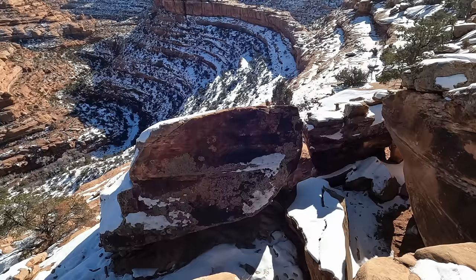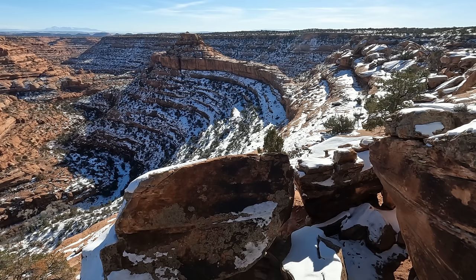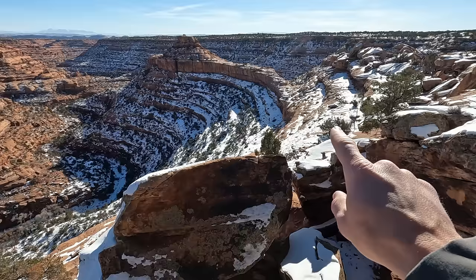So there it is. The Native Americans built their home at the end of this huge peninsula in the sky, and therefore they could be defended from attacks in every single direction except over that one bridge. The scale of this thing is unbelievable.